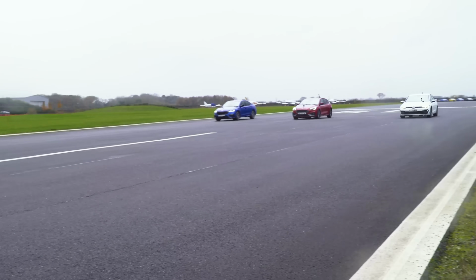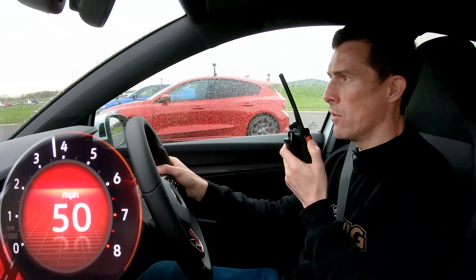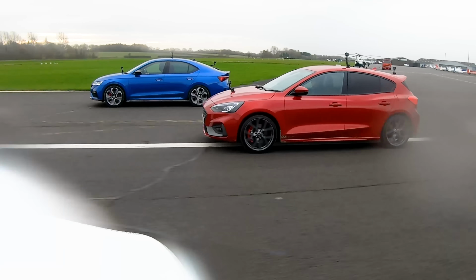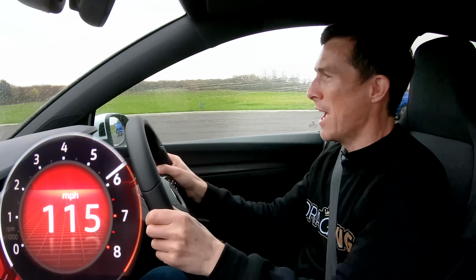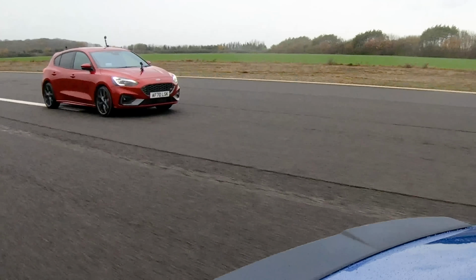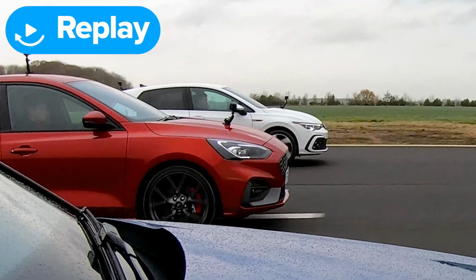Let's see what happens. Here we go, I'll count it in, get level. 3, 2, 1, go. That's better, that's better. Now, I don't actually have to change it manually because it'll do it itself. There we go. The ECUs are in sync now. Easy peasy. Took the gearboxes out of the equation.